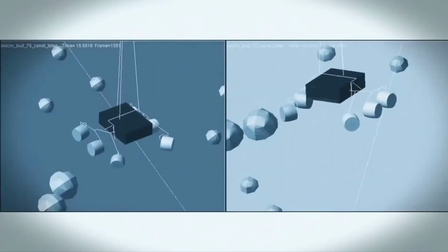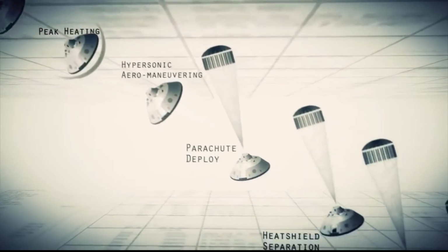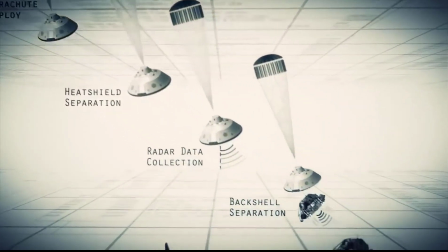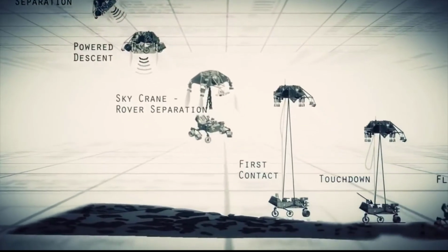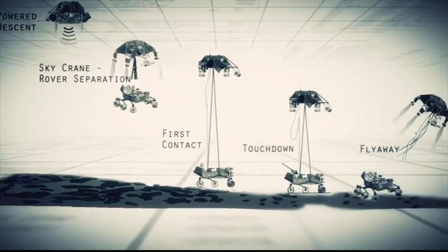When people look at it, it looks crazy. Entry, descent, and landing, also known as EDL, is referred to as the 7 minutes of terror, because we've got literally 7 minutes to get from the top of the atmosphere to the surface of Mars, going from 13,000 miles an hour to 0 in perfect sequence, perfect choreography, perfect timing, and the computer has to do it all by itself with no help from the ground. If any one thing doesn't work just right, it's game over.